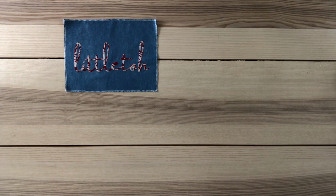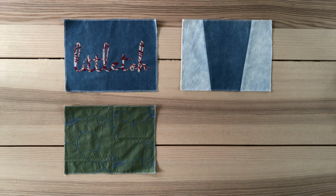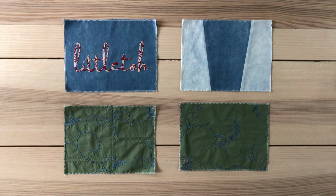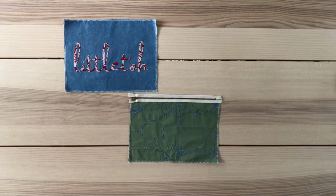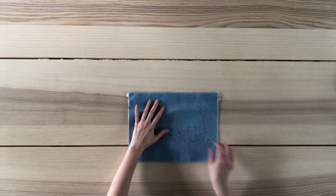Now that I've officially incorporated all of the challenge items, I cut out 2 more rectangles from the leftover fabric from the blouse to use as my lining. I'll also be using this zipper that is the same width as all of my pieces. I have my lining piece right sides up, and I'm going to lay my zipper along the top, making sure it's also right sides up. Then I place my denim piece right sides down, sandwiching the zipper along the top.